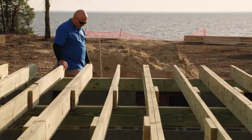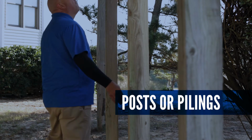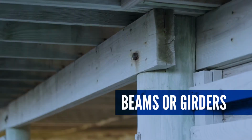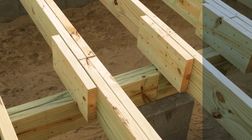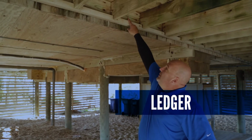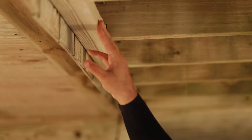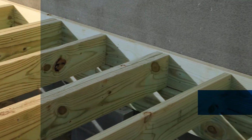Before we get started in identifying any unsafe structural situations, let's first explain the parts and terminology of a deck system. Posts, also referred to as pilings, are the vertical structural elements of the deck. Beams or girders are the horizontal boards that are attached to the posts to help carry the weight of the deck. Ledger is a length of board that is horizontally attached to the side of a house or a house band to hold up one edge of the deck. Joists are the horizontal framing members that support the decking.